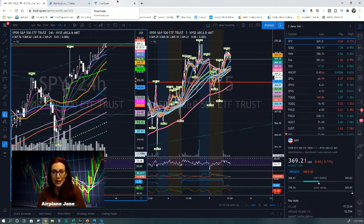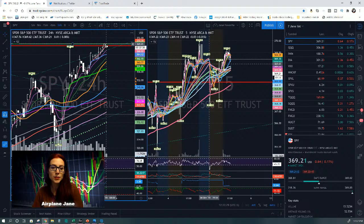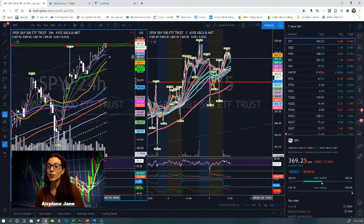So let's look at the SPY. All right, so we're coming up and we seem to have 2 days. Right now we are just in the middle of the day. We might see that this is going to pull back down further, maybe back down to 367.50. Maybe. We will see on that one.